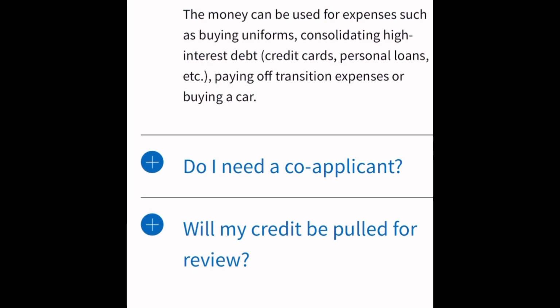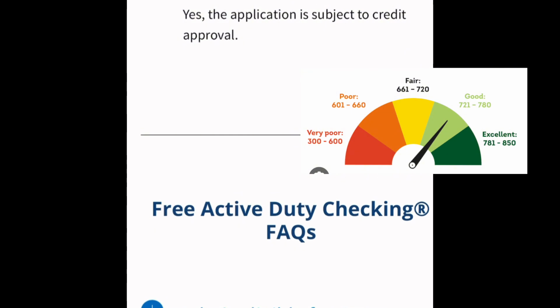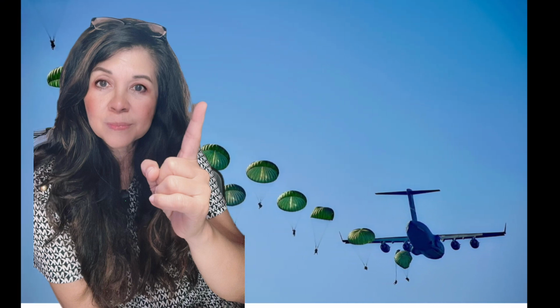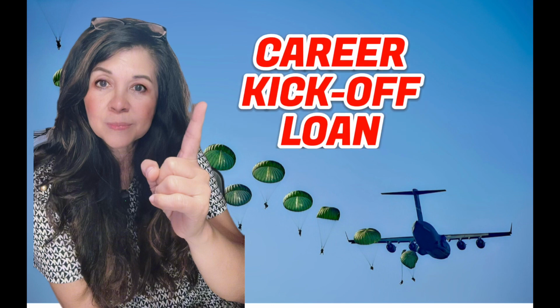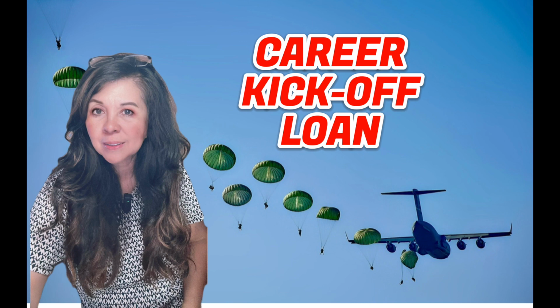An important thing to remember is that your credit will be pulled. It will be a hard pull on your credit report. So if you know of anybody who can benefit from this type of loan, especially those who are just starting their careers, definitely share this information. I hope that the right individuals will be able to take advantage of this type of personal loan from Navy Federal, because I really believe that people who serve their country deserve so much.